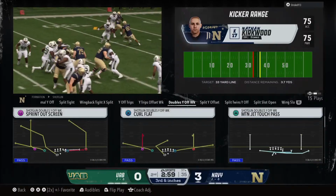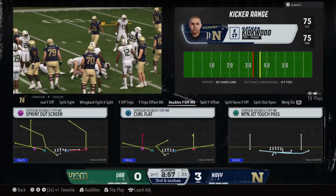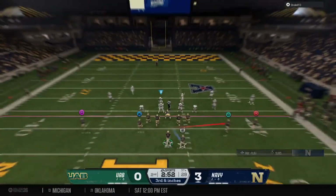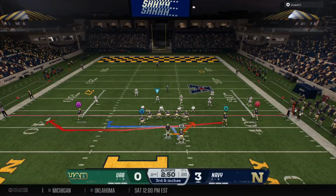The run game just has not been working for this offense all game long. You saw it on that last play as well. Just not getting enough push up front on the offensive line. They haven't been physical enough.